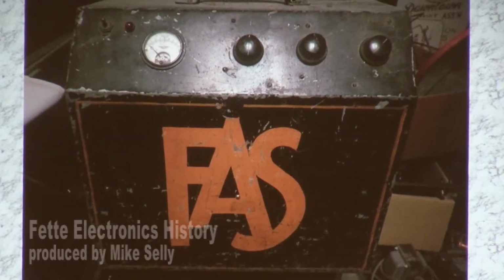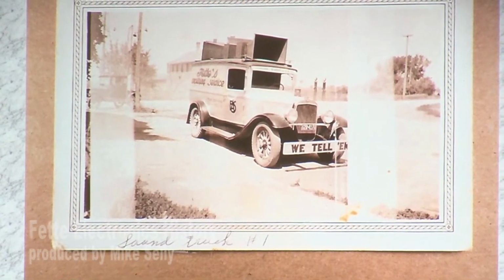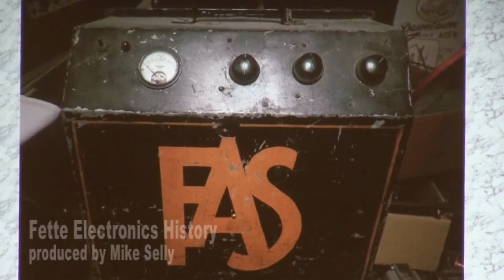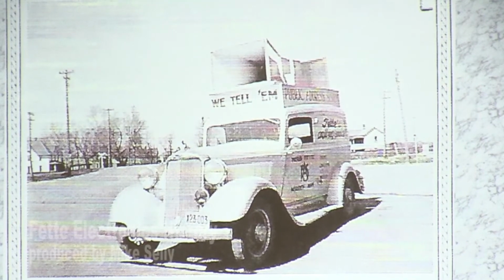There's a Fette Amplifier Service, which is that FAS on that truck. If you go back, you can see it's up on the side there, Fette Amplifying Service. There's sound truck number 2, even bigger speakers. Now you had to make all your own stuff back then. They didn't really sell sound systems.